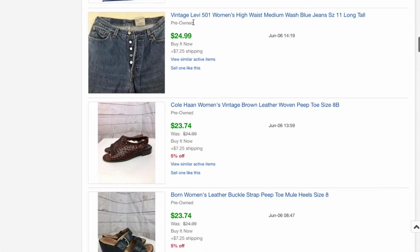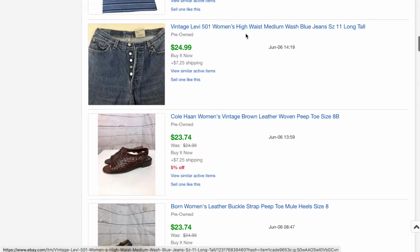Sold some Levi's. These Levi 501s were for long tall. My wife put them up probably a little bit low because they were purchased by someone who runs a boutique in Brooklyn. So my guess is that she bought them and she's going to sell them for like $50 at her vintage boutique in Brooklyn.